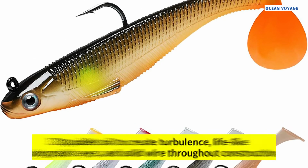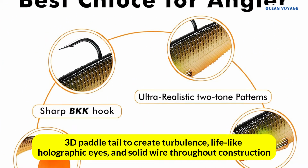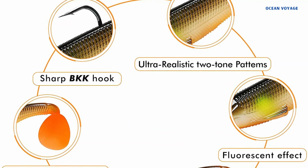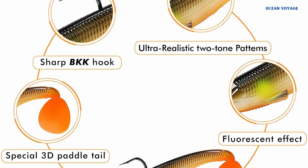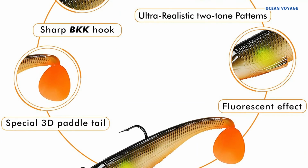These bass fishing lures have a 3D paddle tail to create turbulence, lifelike holographic eyes, and solid wire throughout construction to create an ultra-sharp BKK back hook. There is a top hook to prevent hangups. Fishing it well through all types of cover is made possible by its weedless nature.